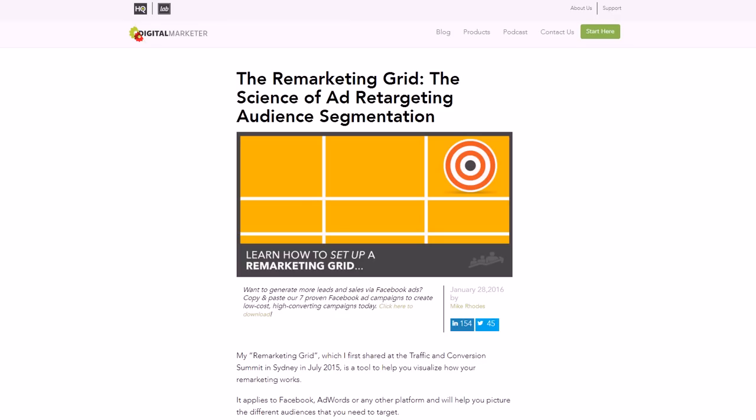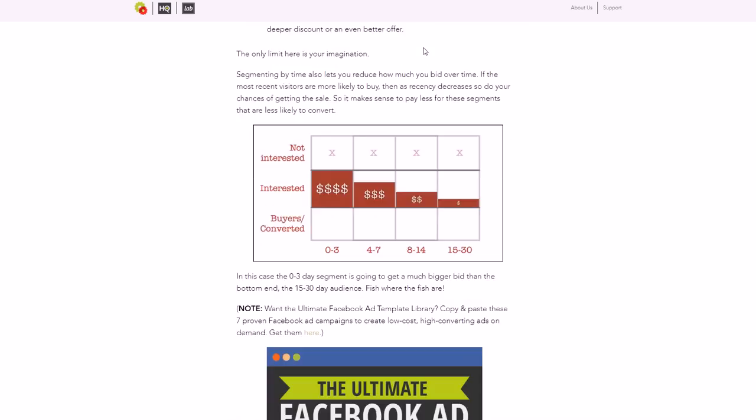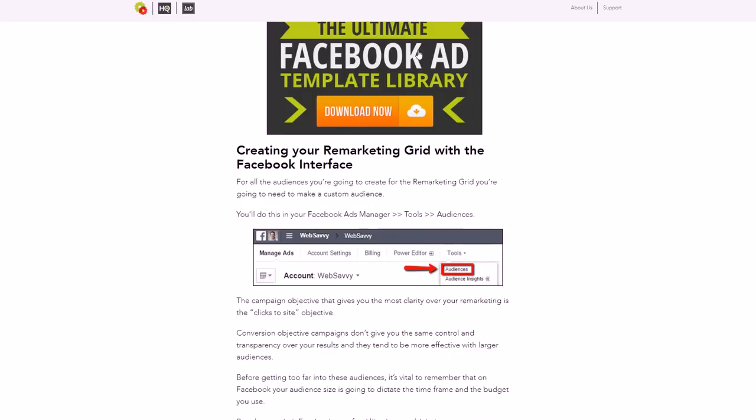It goes very much in depth about how retargeting works, how to go about it, how to structure your ads, and how to get the most out of each visitor to your site by making sure that you're never out of sight and out of mind.